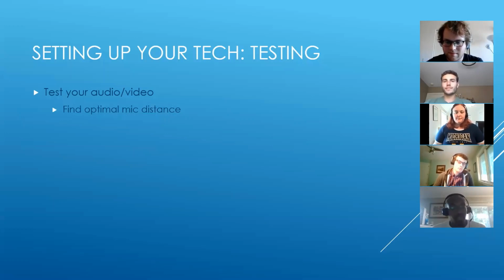Some ways that you can record your audio. Windows has a built-in voice recorder app. Audacity is another option, which is free to download.